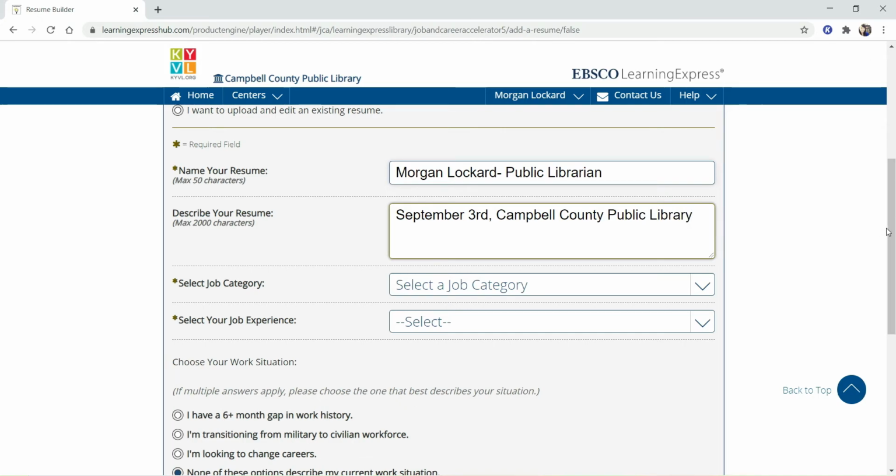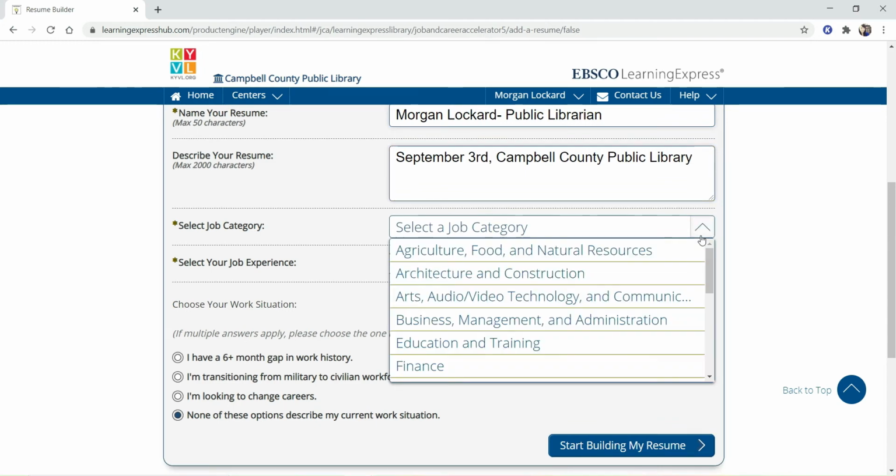Next, it's going to ask you to select a job category. It gives you a variety of industries that you can choose from. Pick the one that seems most applicable to the industry you're interested in working in. As a librarian, I'm going to choose education and training.